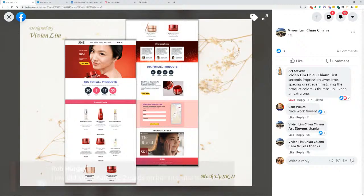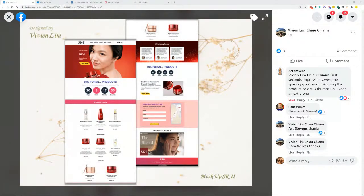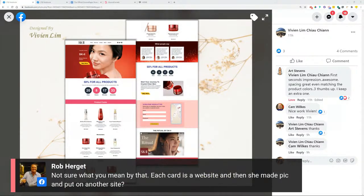Let's see. There is Rob asking a question: how did she create the two cards on her side? That is very cool. I'm not quite sure what you're asking about the two cards, maybe this one over here and this one. This can be done using screenshots. You do a screenshot of your site and then you pop it into Canva or Photoshop, and then you do a mock-up of your site like this one, which is not that hard to do. So yeah, not sure what you mean by that.